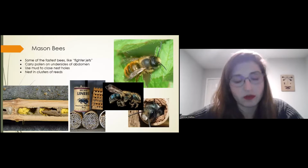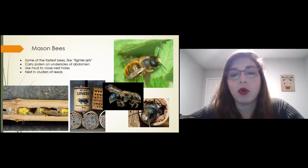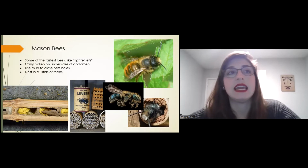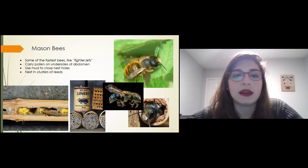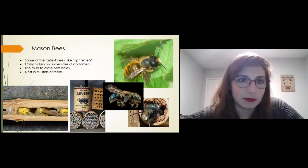They prefer pre-existing holes. So you can provide nests for them by having empty bamboo reeds, making rolls out of cardboard or thick construction paper. Also, some of these species prefer the stems of plants like echinacea or black-eyed Susan or lobelia, really pithy plants that once you deadhead them, the stem becomes hollow. So this is why we leave a little bit of length on our stems over the winter. And you just kind of deadhead some of the stems over the summer too, because that way they can actually lay their eggs in there and then they will hatch and emerge the next year, in spring.